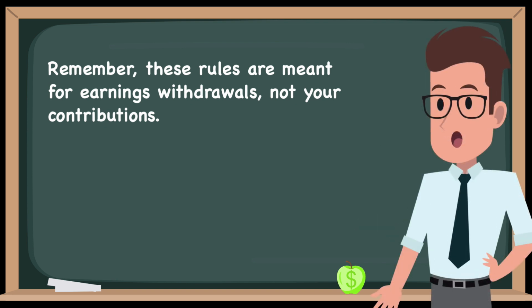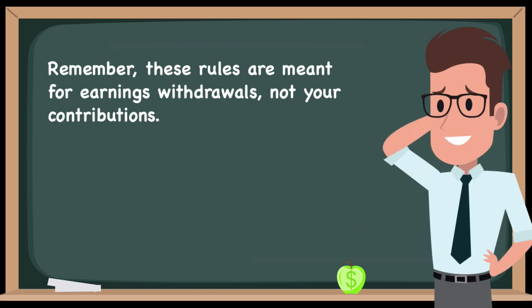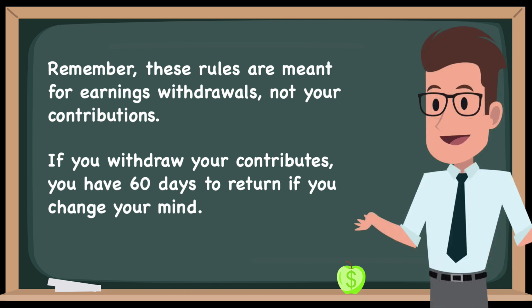Keep in mind you have until tax day of the following year to make contributions for the current year up to the annual limit. If you withdraw contributions from previous tax years, you have 60 days to return the funds to avoid penalties.